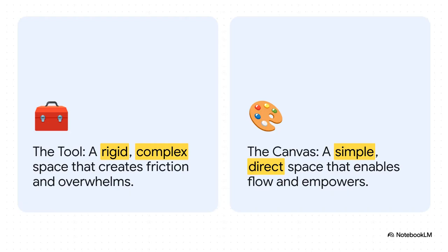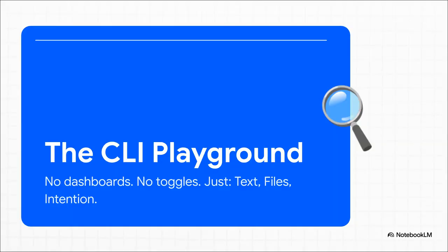And this move triggered a huge mental shift. Instead of seeing his workspace as this rigid, complex tool that just creates friction and slows you down, he started seeing it as a simple, direct canvas, a place that actually empowers you and lets you get into that state of flow.